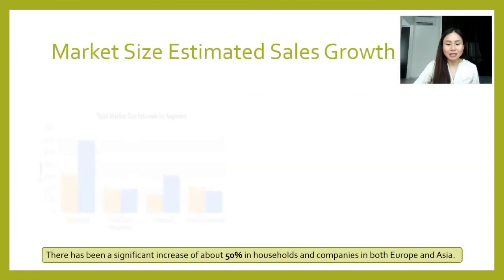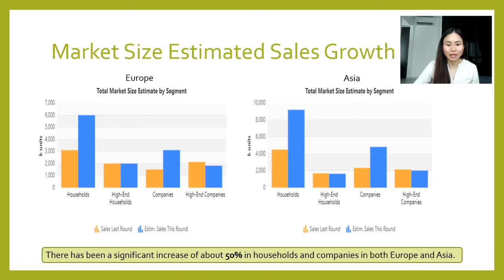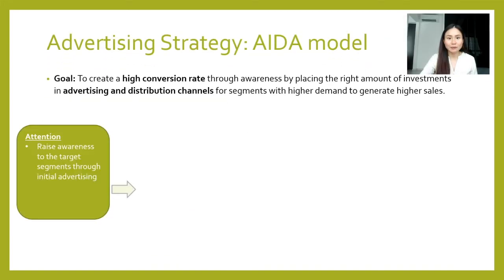When analyzing the market size sales growth, there has been a significant increase of about 50% in household and companies in both Europe and Asia. The estimated market size for both high-end household and high-end companies in both Europe and Asia remain largely the same. I will be moving on to the advertising strategy that our company adopted.